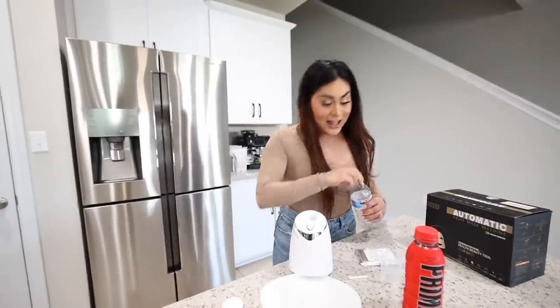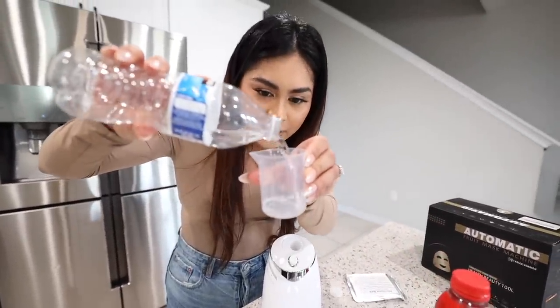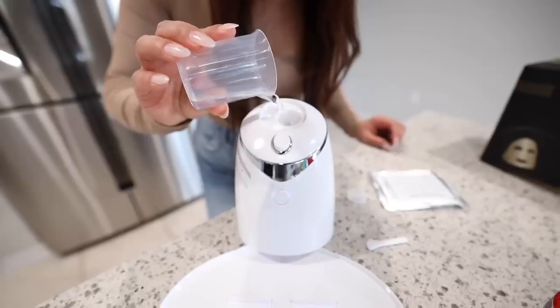We gotta do this fast. She said add the water. So we add the water. You take 60 milliliters of water. So we're gonna pour the water in here. Please add pure water. Please add the nutrient solution.